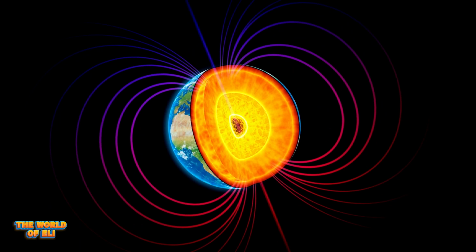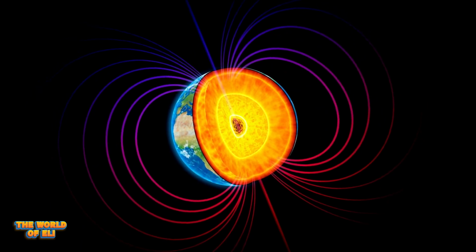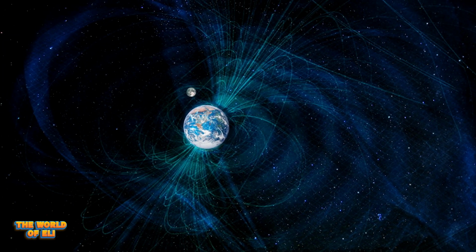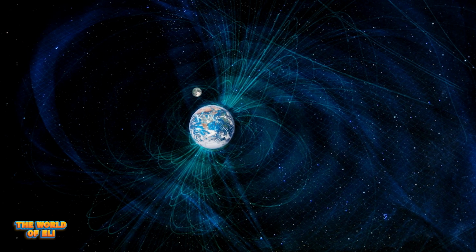crust. Earth has a magnetic field, generated by its iron-nickel core, which extends into space and forms a protective shield known as the magnetosphere. This shield helps deflect harmful solar winds and cosmic rays, protecting life on Earth.